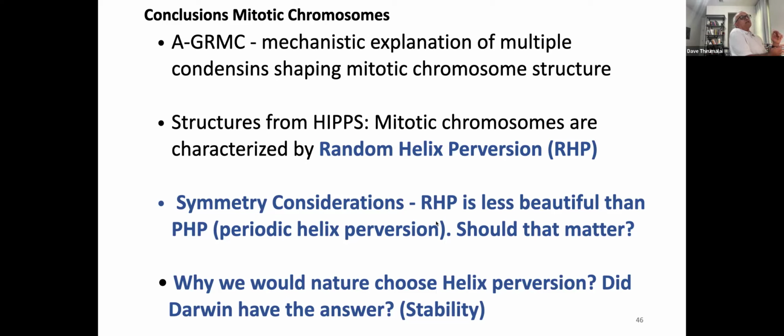In fact, it's not even clear that this RHP, or random helix perversion, or the symmetric perversion is the right structure of mitotic chromosomes. This will require single cell data and imaging. It's coming, but it's not there yet.